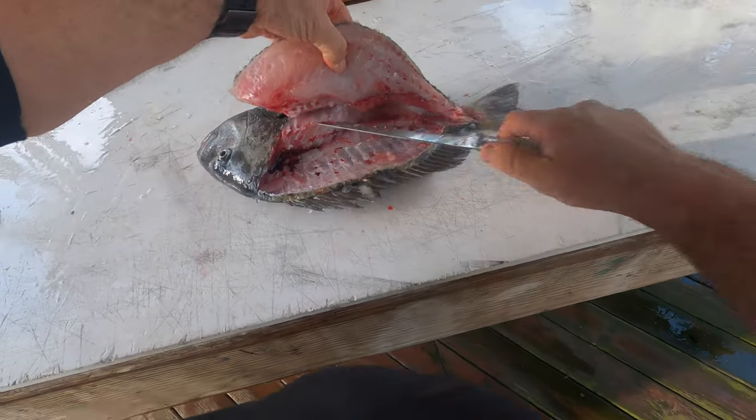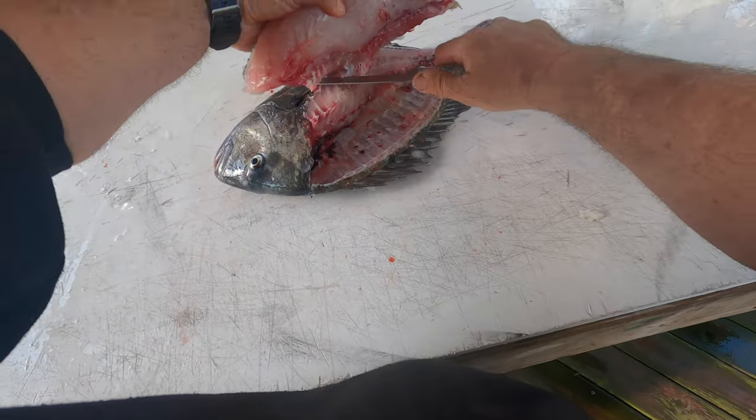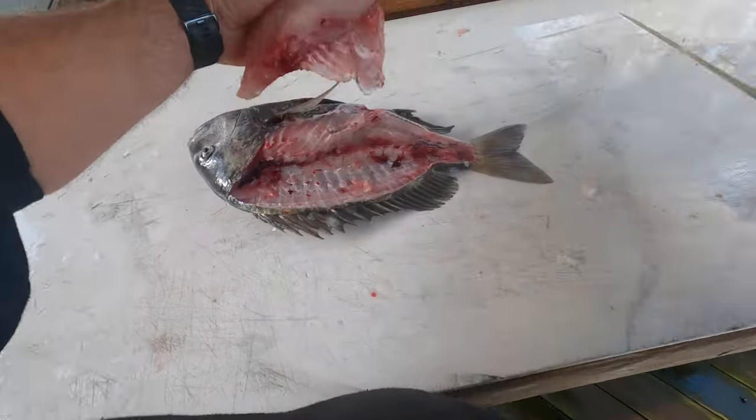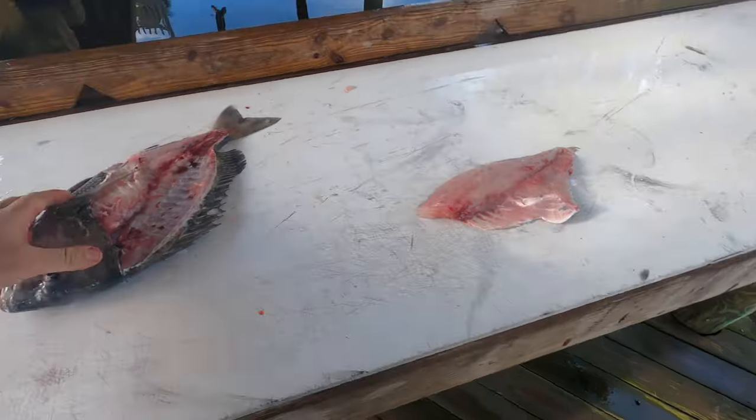See how I'm going over that rib cage just like that? It's kind of hard to fillet these fish when they're fresh. I usually like to keep them on ice a little longer. But that's it. That's a fat sheep's head. Look at that. That's a killer fillet.